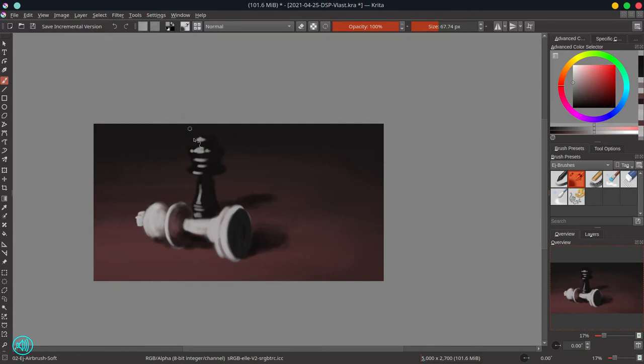I might have messed around with the airbrush before this, but I'm pretty sure this is my first complete painting with the airbrush tool. And I love it because it looks so complete. The finished product of this particular speed paint looks very, very complete, and I'm happy with it. My speed paints never ever look complete. They hardly ever look complete.